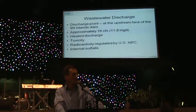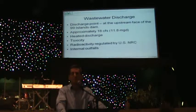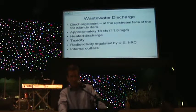The permit also addresses toxicity. It requires that the overall toxicity of the wastewater be tested monthly, and it limits the toxicity of the wastewater discharge.